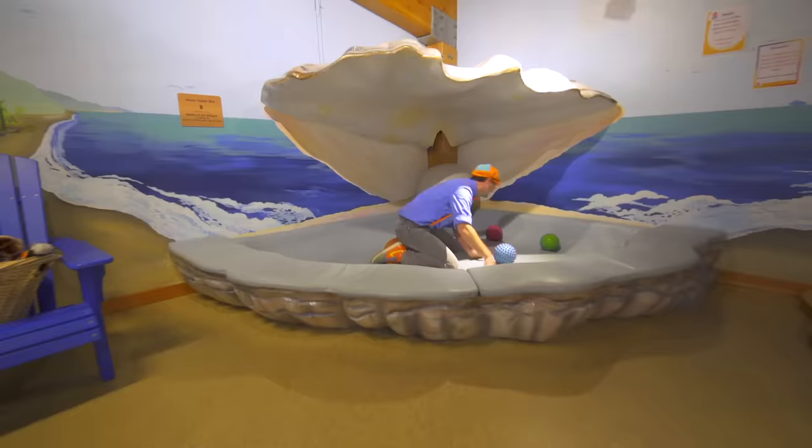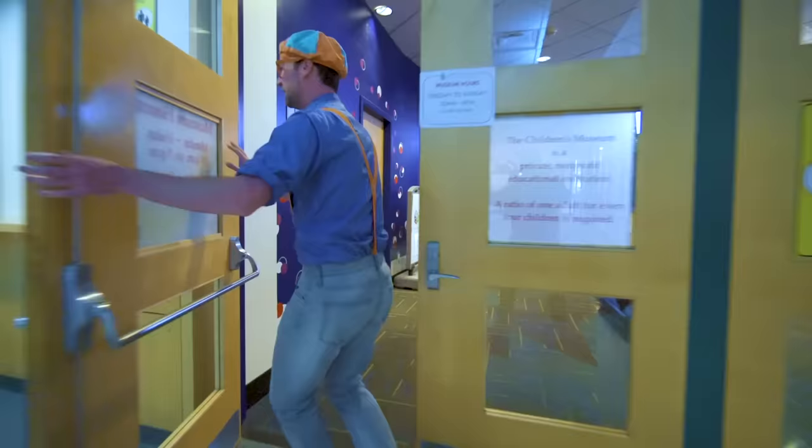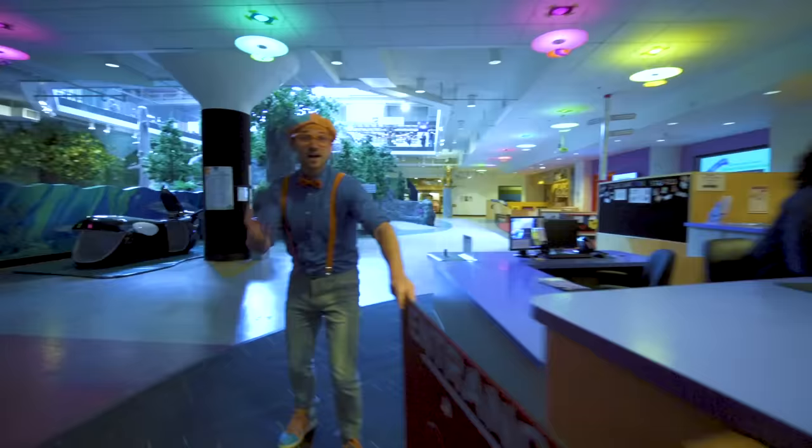Hey, it's me, Blippi. And today we're at the Seattle Children's Museum. This is gonna be so much fun. Come on. Woo, check this place out. Hey. Hi. Have fun. Thanks. Come on. Whoa. This place is awesome already.